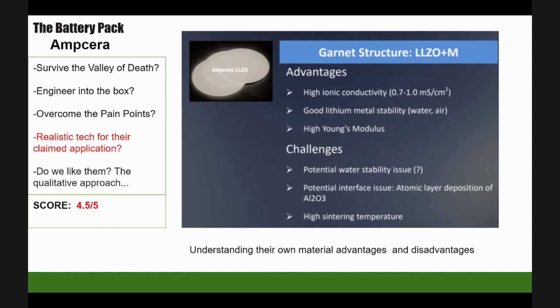And so, understanding the pros and cons of their own materials and being public with the disadvantages, that's a huge plus in my mind. Also, so that's why we gave them 4.5.